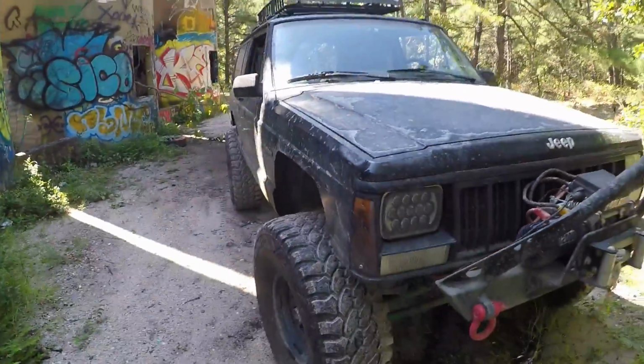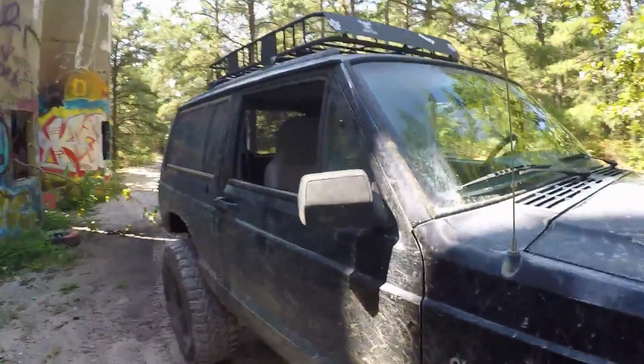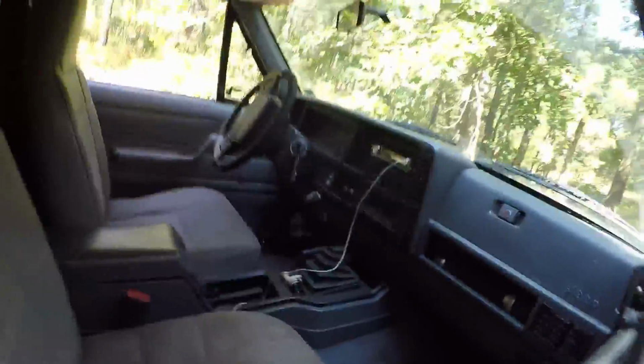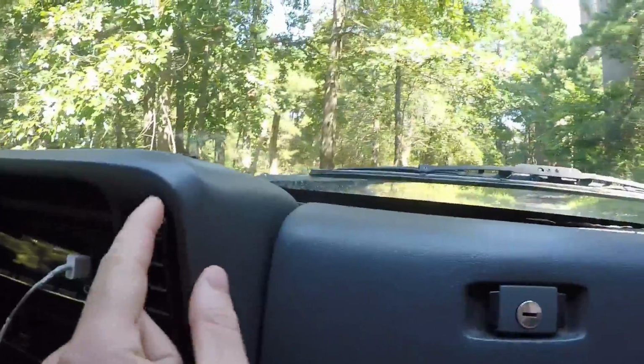So what's another interior issue? The dashboards will crack as time goes on. That's not too common, but I have seen the dashboards crack. In fact, I have a little tiny crack. Sometimes it just happens right there.